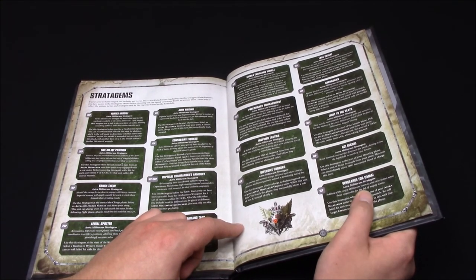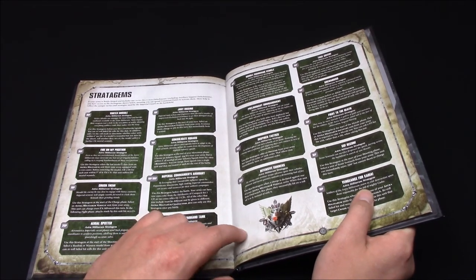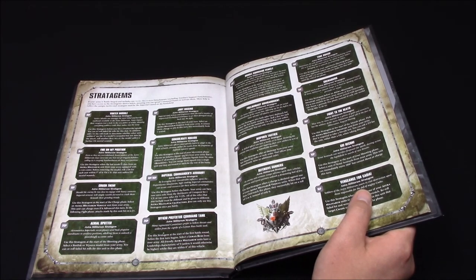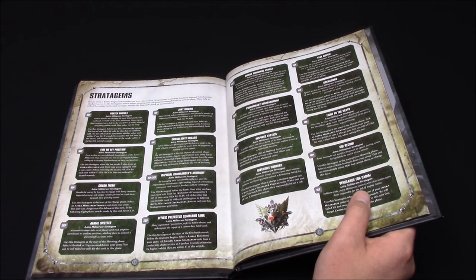Preliminary bombardment. 2 command points. Use this stratagem after both sides have deployed, but before the first battle round begins. Roll a dice for each enemy unit on the battlefield. On a roll of a 6, that unit suffers 1 mortal wound. You can only use this stratagem once per battle. So if you wanted to weaken some units, or key units even, on a roll of a 6, you cause a mortal wound. Simple as that. Pretty handy. I used it once. It was okay. I thought I'd try different stratagems just to make it more entertaining.